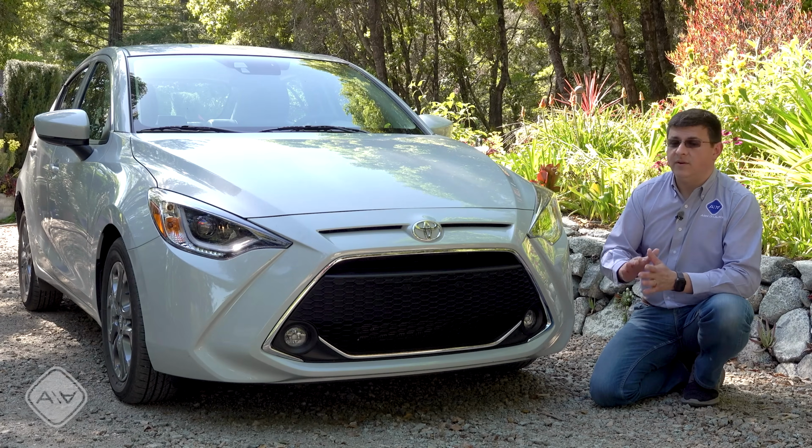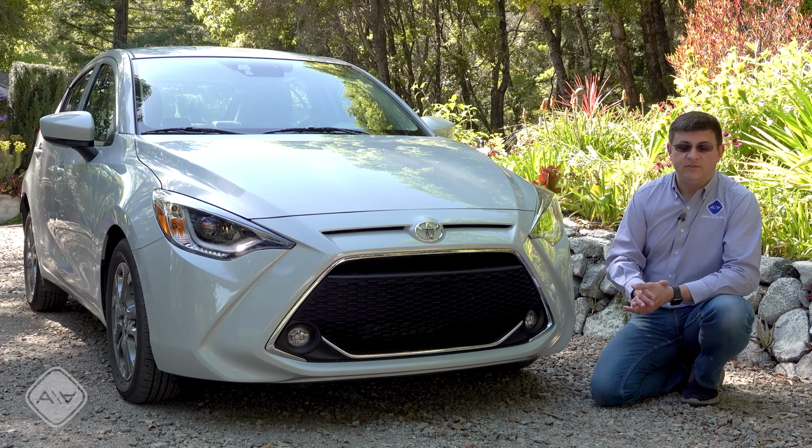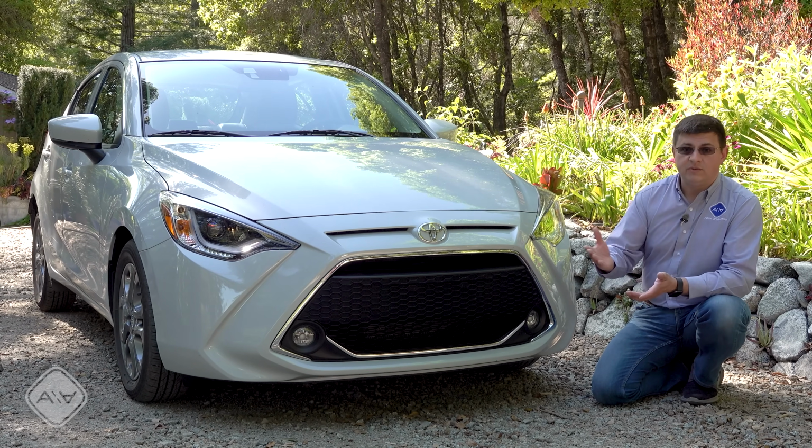There are some purists out there that think that this is a horrible arrangement, but in reality it works well for both Mazda and for Toyota. Toyota has a larger dealer network, so they can sell more Yarises. Mazda needs the sales, of course, and they already had a vehicle that was ready to go.